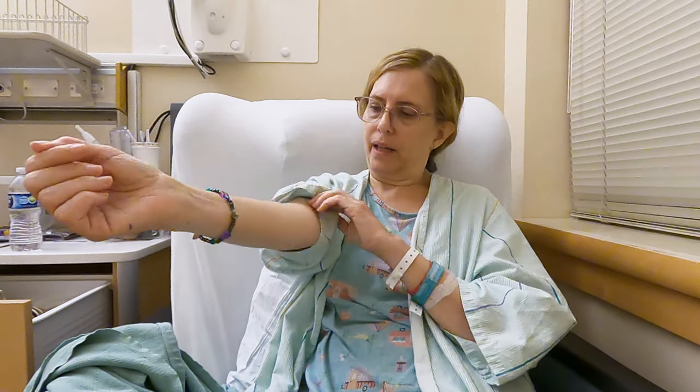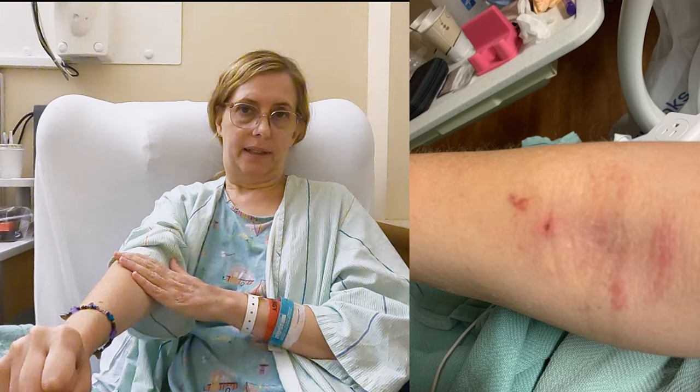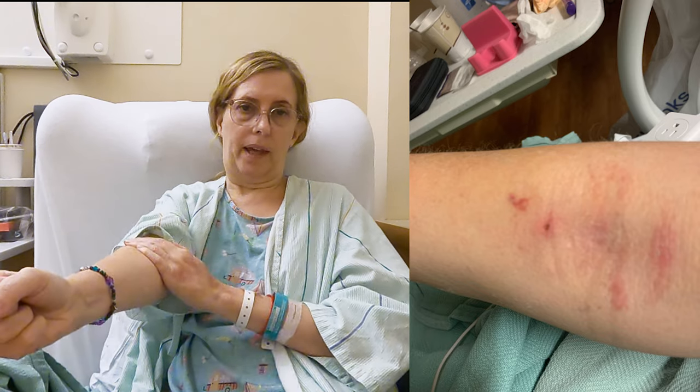I had the IV that I'd gotten, both of my IVs I got during my surgery, and the one here had failed. And when I say it failed, it means that they would flush it, and they couldn't get a return. They couldn't get any blood back out of it. Then they went to flush it, and it wouldn't flush either. So that was a sign that IV was done. And so they ended up removing it.